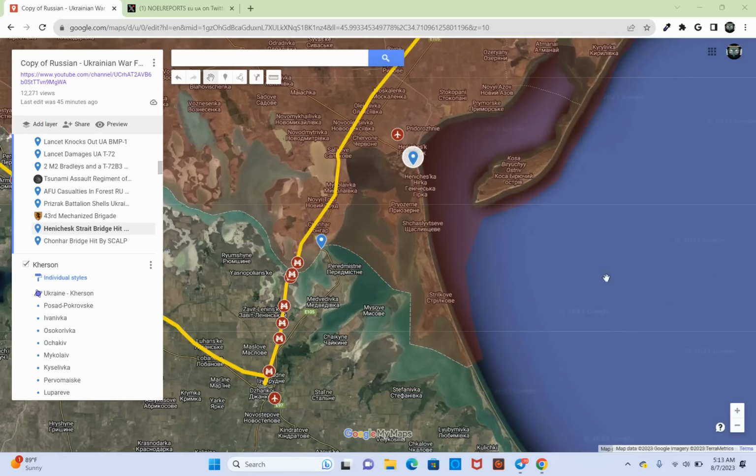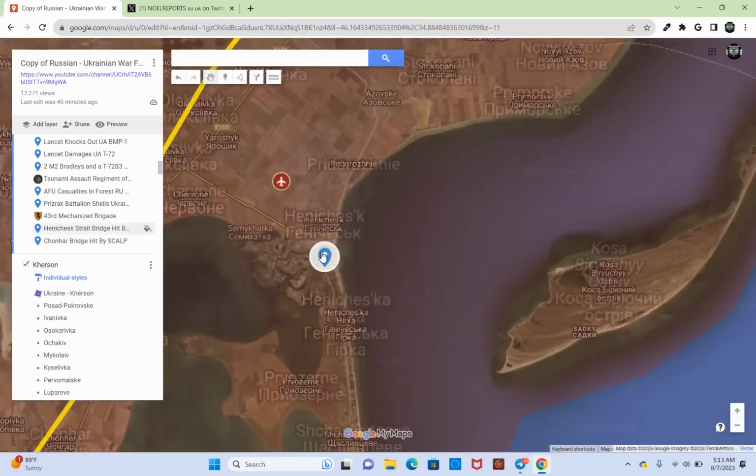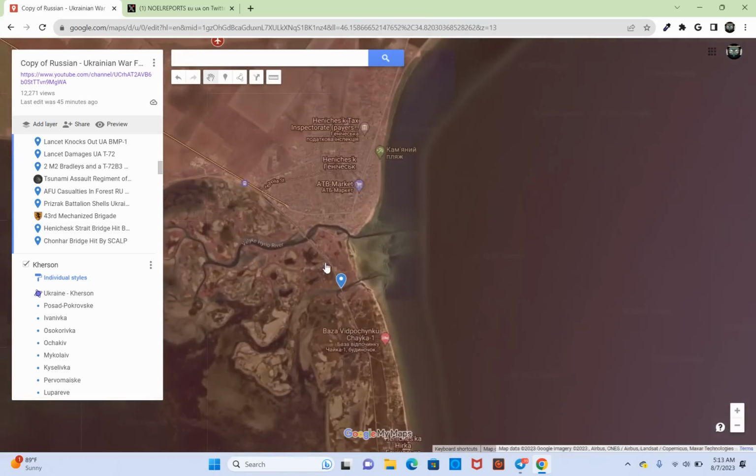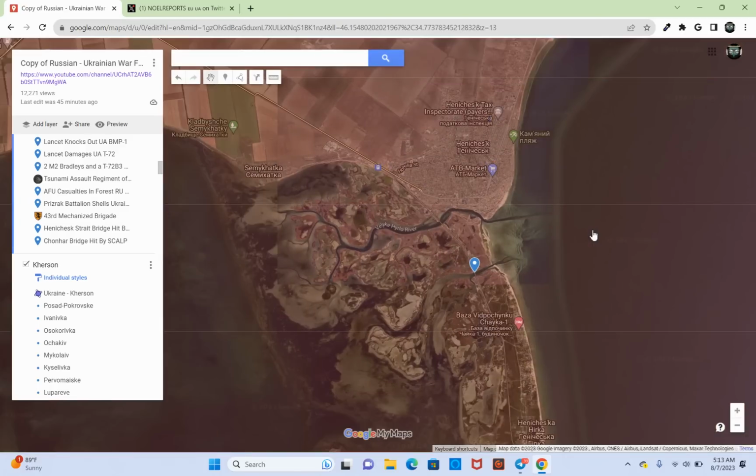Henichesk is an important local city. It's actually the regional capital of Kherson at the moment, at least the part that's under Russian occupation. So there are some Russian civilian government facilities in this area. There's also obviously a lot of military equipment that passes through here because it's one of the main cities on the border between Crimea and Kherson. And so cutting off the bridge right next to it, just to the south of it, will make it harder for communication and for cohesiveness for the Russian supplies in the rear.